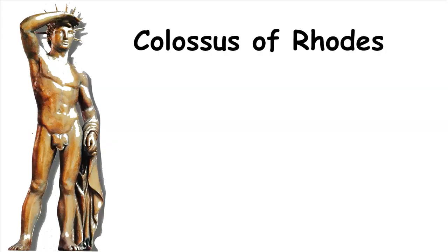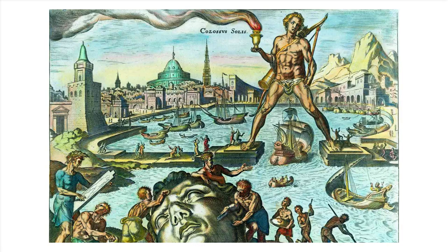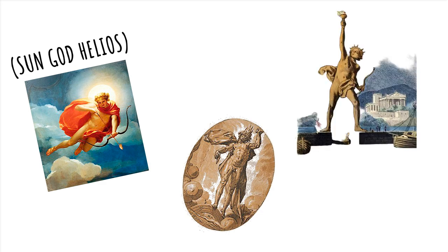Colossus of Rhodes. Erected on the sun-drenched Greek island of Rhodes around 280 BCE, the Colossus was an awe-inspiring feat of ancient engineering and artistry. This gigantic bronze statue depicted the sun god Helios, a fitting symbol for an island bathed in sunlight and renowned for its vibrant culture and maritime prowess.